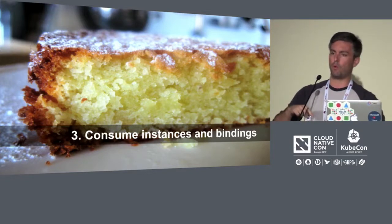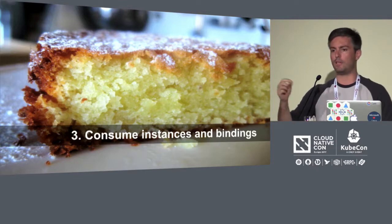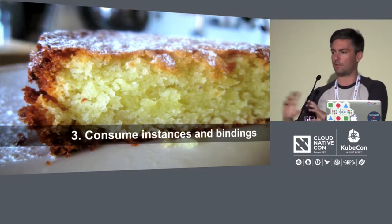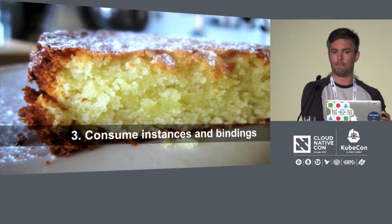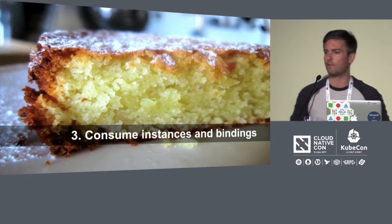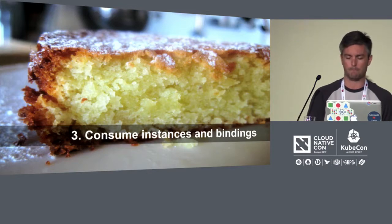Then the most important part on the consumer side is actually the binding. The binding says, I want to connect to this instance, and I want you to give me the credentials and the coordinates and everything that I need via secrets, config maps, volumes, whatever the output of that binding looks like. And I want that injected into my application dynamically. I don't want to think about it. You saw that in the demo earlier today. I'm going to show you another version of that demo. This is the model: install service catalog, launch some brokers, and start consuming stuff via manifests.